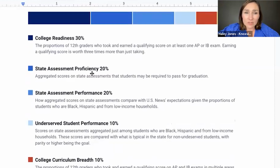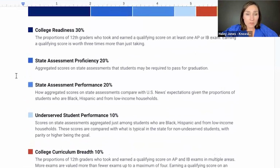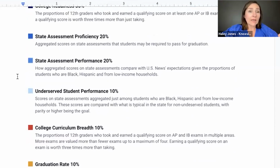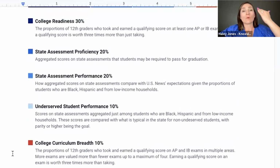Then there's state assessment proficiency and state assessment performance. So this is again about testing, underserved student performance, so how underserved students are performing, college curriculum, and graduation rate. These indicators are very heavy on academic performance as it relates to testing.